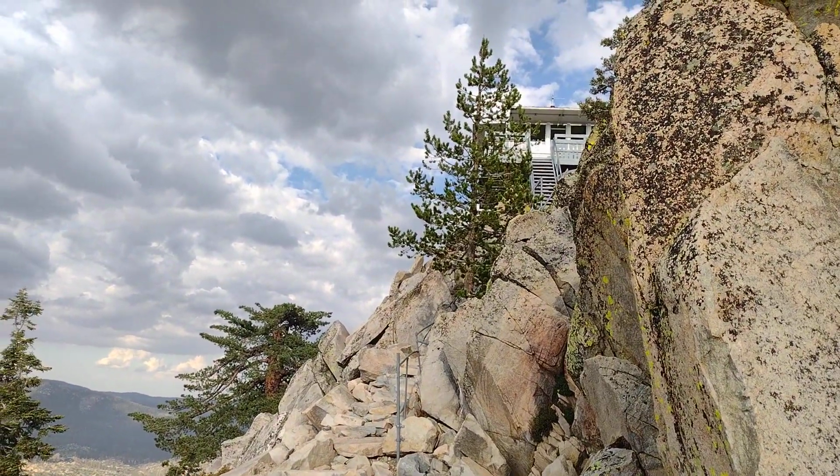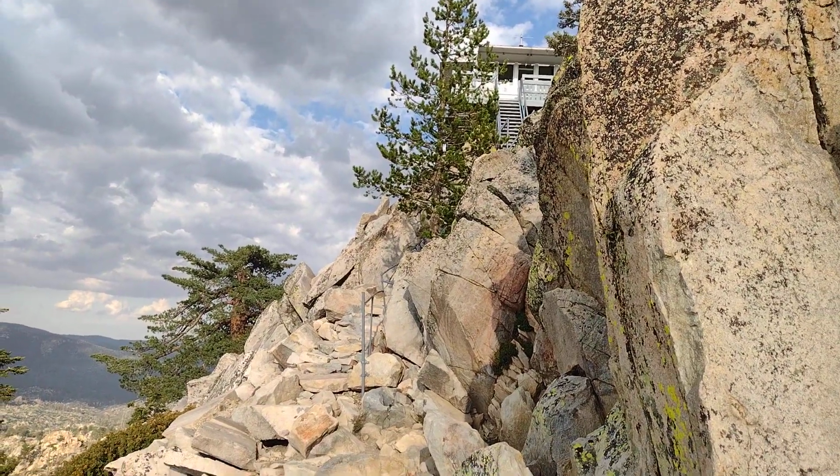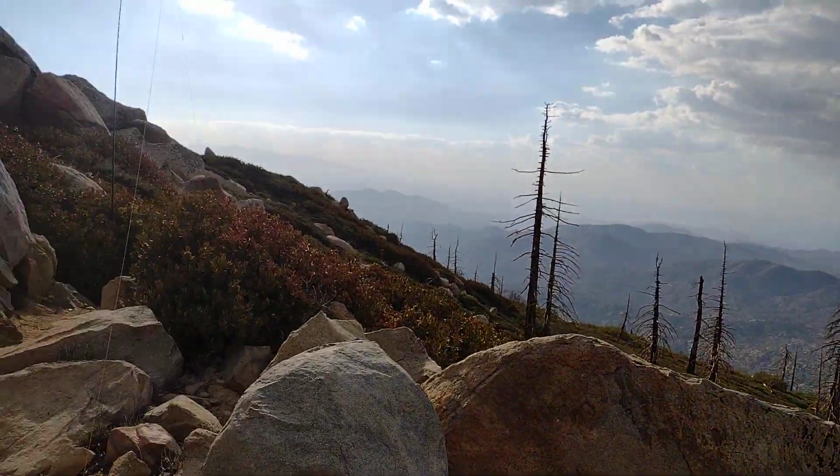So I went up to the tower earlier and talked to the lady staffing it, and got some history, and got to look at the instruments and look through the equipment to spot fires.